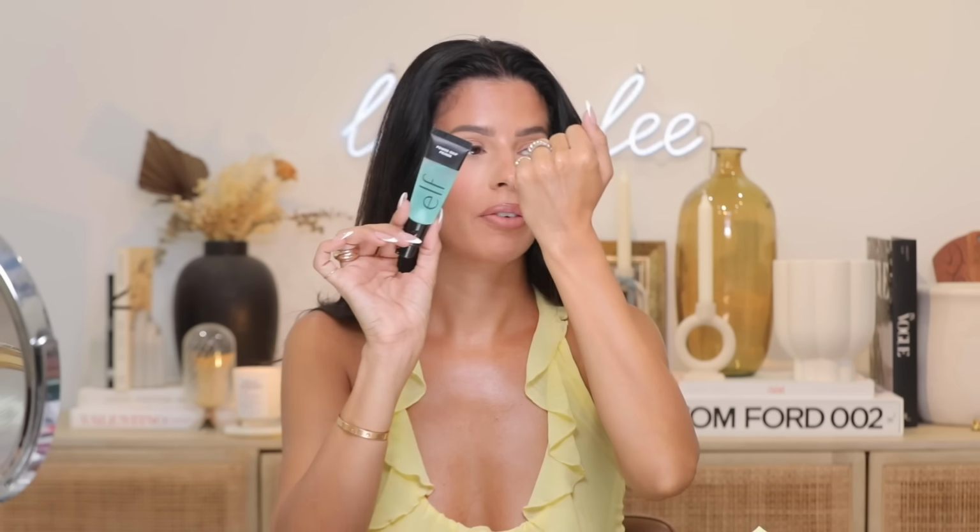A tiny dot goes such a long way, and I only hit it in the T-zone, and you can apply it and then just give it a second, and then you can already feel it's starting to become a bit tacky. And because of that, I really feel like it helps to adhere the foundation and the makeup and to keep it on all day, whether you're sweating, you're in the heat, whatever that may be. I feel like this helps with sweat-proof makeup.